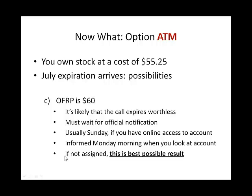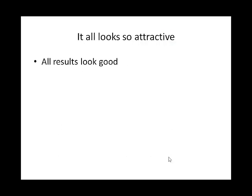So if you're not assigned and the stock is 60 and the option expires worthless, this is the best possible result. You not only have your account valued at $6,000, which is the most you could ever have it worth when you've written the covered call with a strike price of 60, and you save some commissions at the end. This is much better than having the stock expire at 59 or 58. Even if you're assigned an exercise notice and don't have your stock, you've made more money. The point is, being assigned an exercise notice is not a bad thing, it's a good thing.